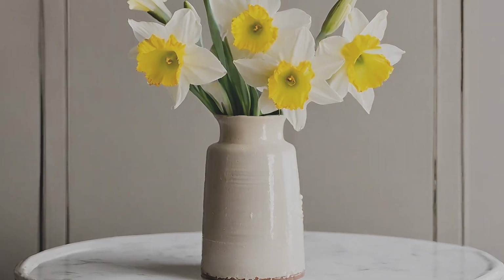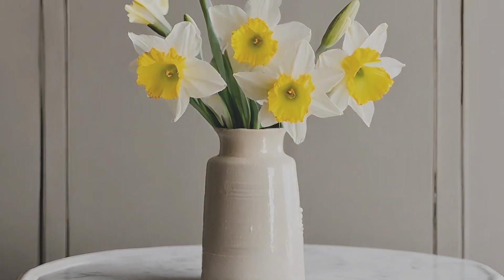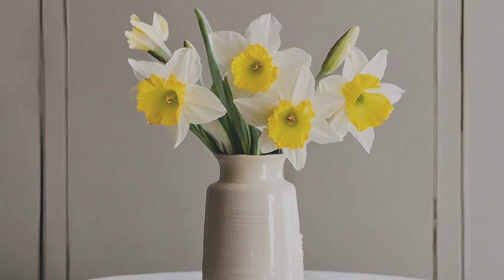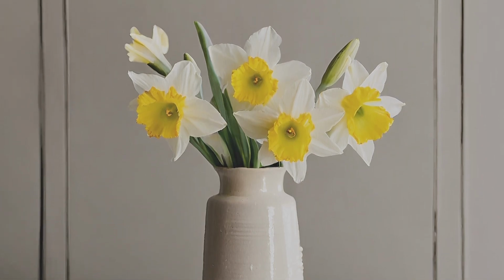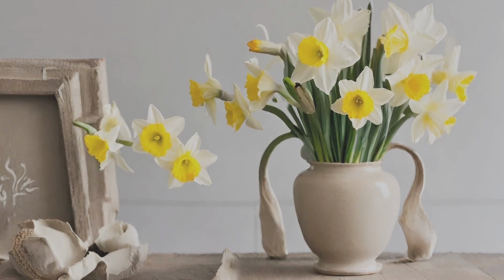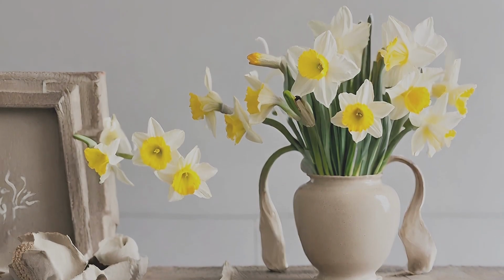Vintage flair. Add a touch of nostalgia with an arrangement of daffodils in an antique stoneware vase, embodying timeless elegance. This vintage-inspired centerpiece is perfect for those who appreciate the beauty of bygone eras.